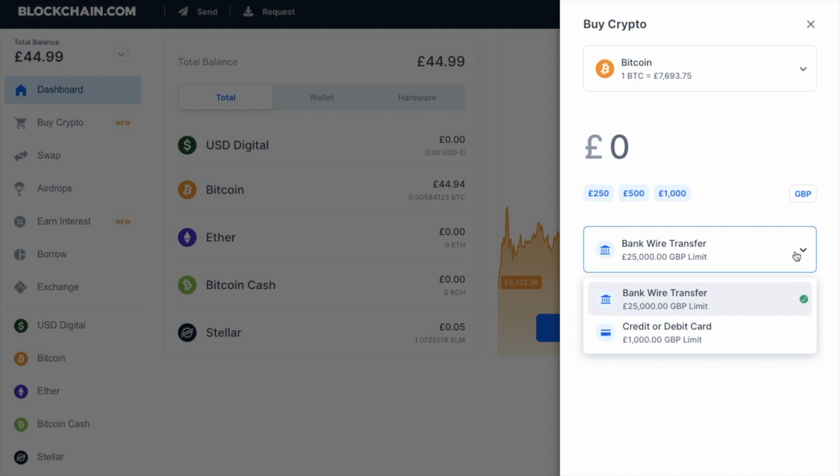And you can pay with bank transfer or debit or credit cards. The minimum buy is £5 with a maximum of £5,000 per order. And then there's also daily and weekly limits too, which will depend on your level of verification.